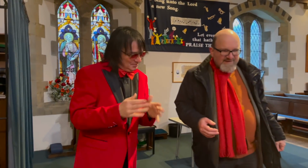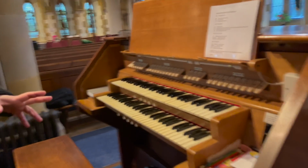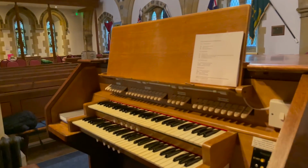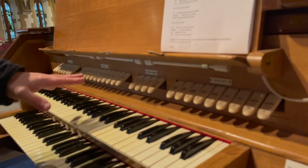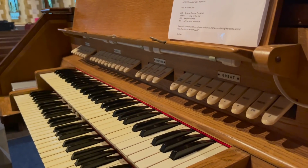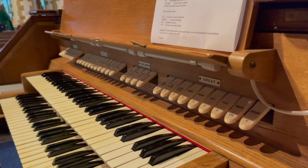No, I'd like you to show me, because I am a novice on these. I don't know a lot about the pipe organ. Okay. Unlike the ones I've seen on your videos so far, we've got tabs here rather than stops that you pull. I don't know if you've come across the tabs before. They do the same thing, but it's just a different arrangement.